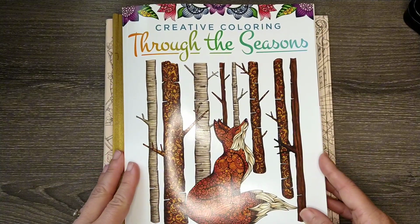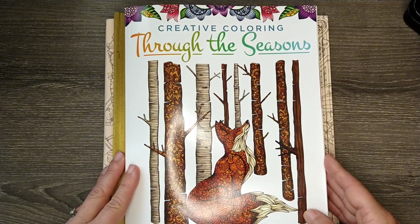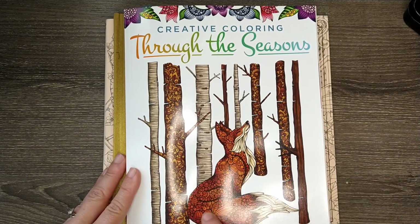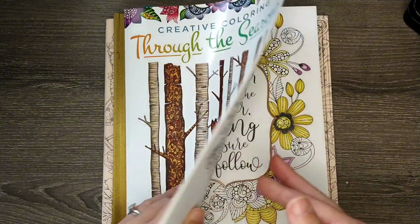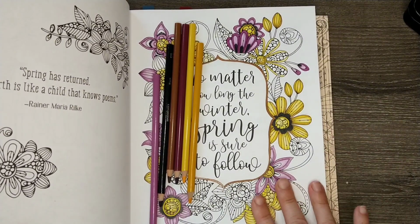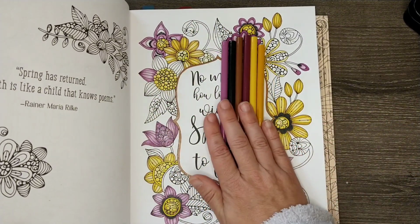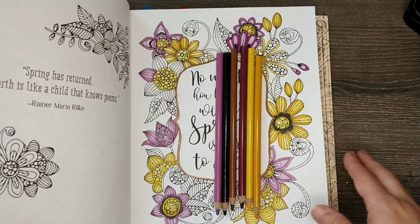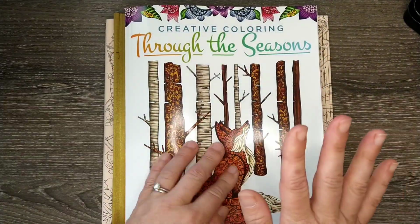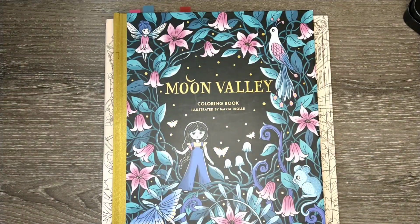And then the next one I had was a challenge prompt to finish a WIP. And once again, I'm going back to last month, and I had this Creative Coloring Through the Seasons by Valentina Harper, which I am working on this spring page. And as I said earlier in the video, I'd really like to get this one done. I feel like I'm on a good roll with it, and I just want to see it finished. So I am going to use that as my finish a WIP prompt and take care of that one.